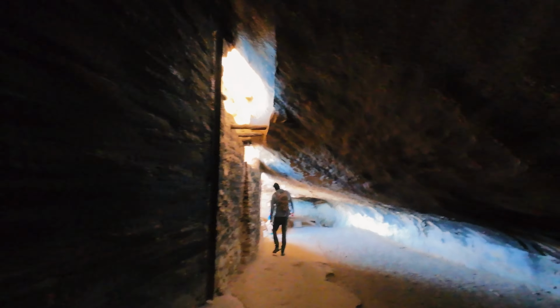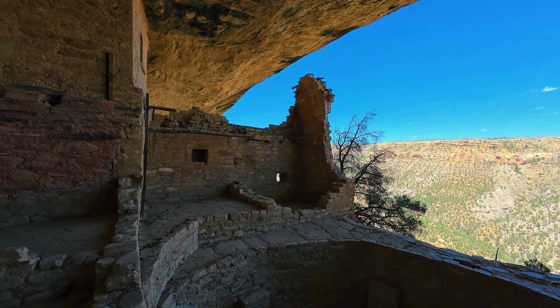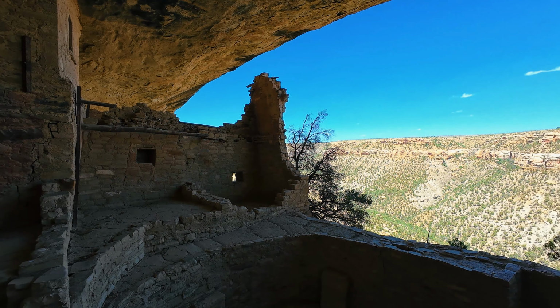Looking at these kivas makes history much easier to understand. It's one thing to read about cliff dwellings or see the photos. It's a whole other thing to actually stand inside the room and get to see what they touched and the paintings that they created on the walls.